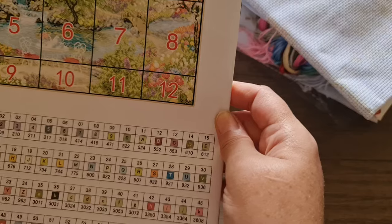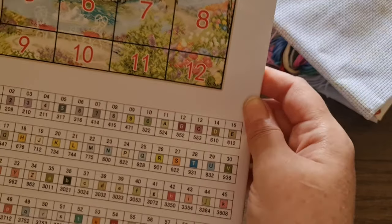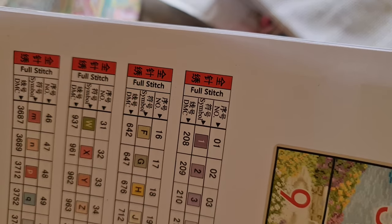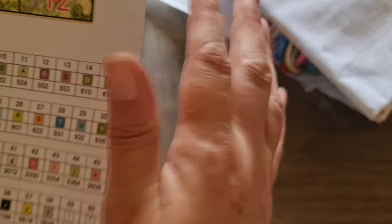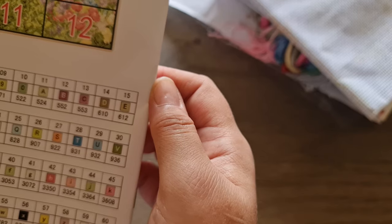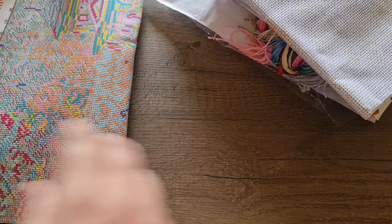But yeah, if you guys don't like back stitching, half stitches, French knots, all that jazz, this is literally, if you look here, just full stitch. So this is one to put on the list, guys, if you don't like doing the other stitches. 60 colours, I'm so impressed. Right, okay, let's move on, otherwise we'll be here all day.